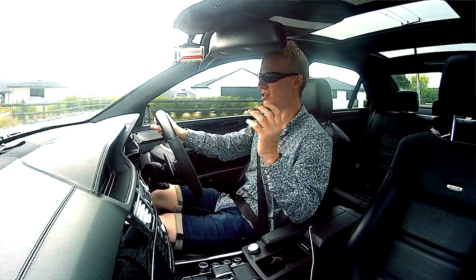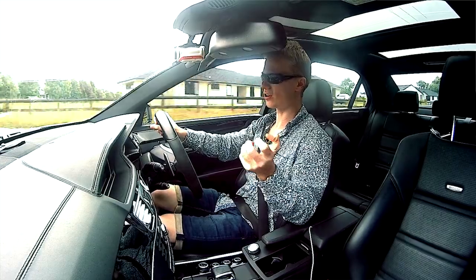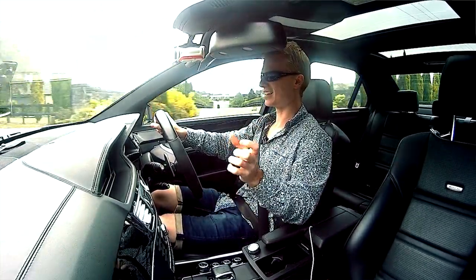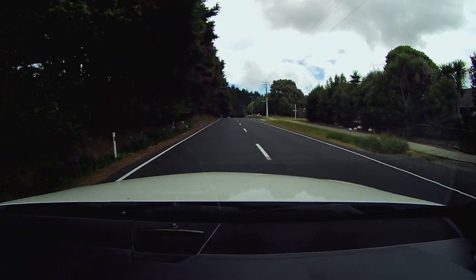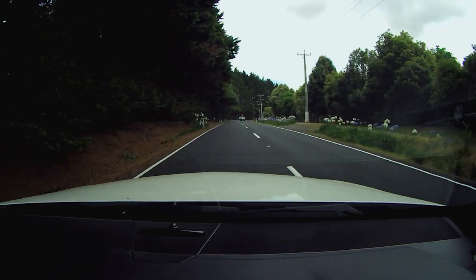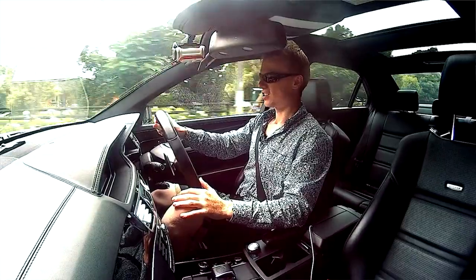When you get an AMG or an M car or an RS, you're always going to get that beautiful German engineered power and the refinement of it. You just can't beat it.